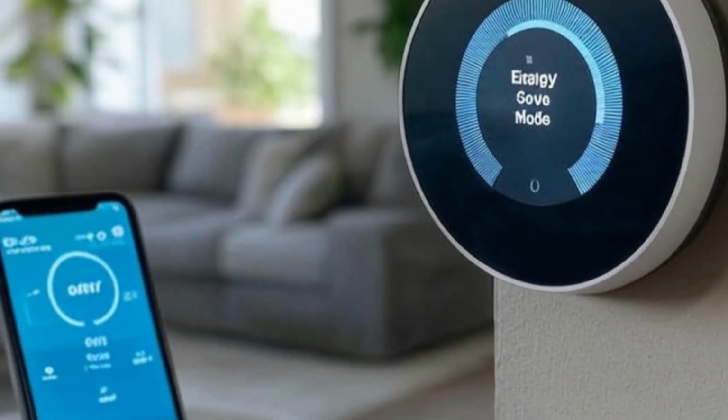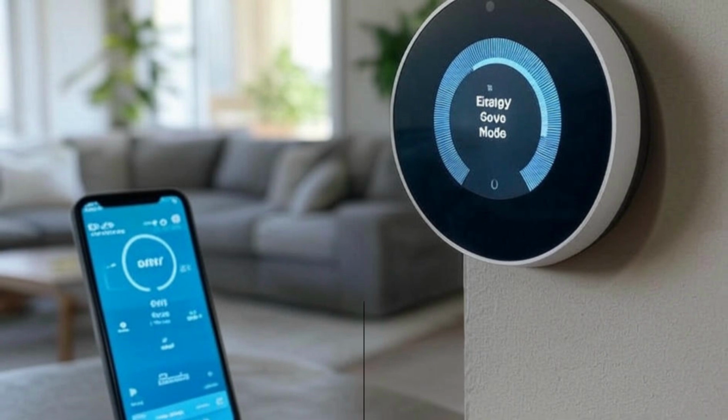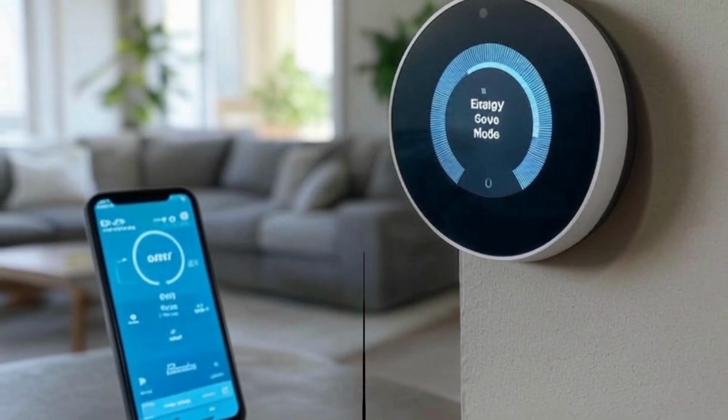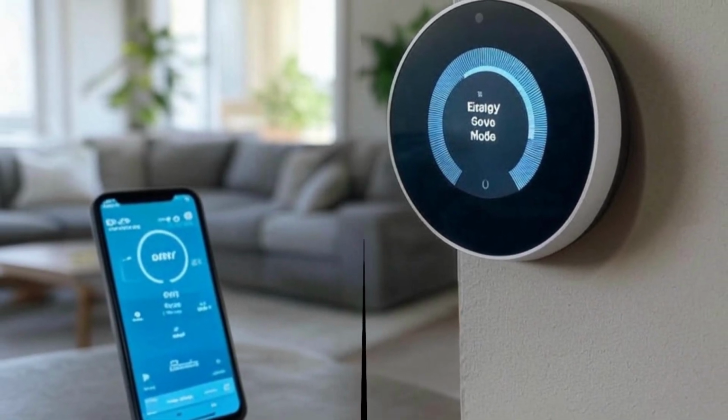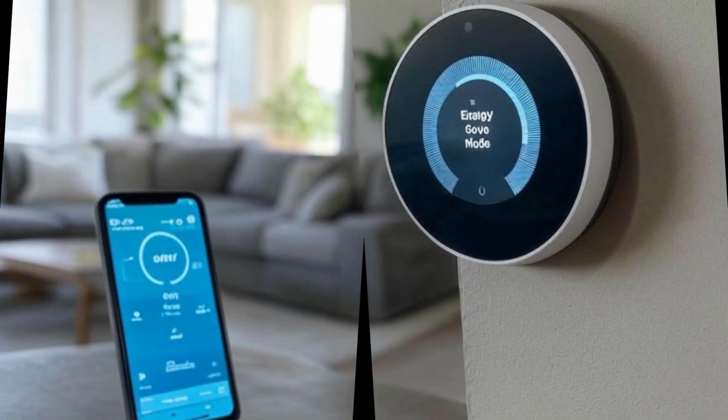4. Energy monitoring. For energy-hungry appliances, use the energy monitoring features in your app. Track how much energy you're saving each month and make adjustments as needed. Many apps will also offer suggestions on how to further reduce consumption.